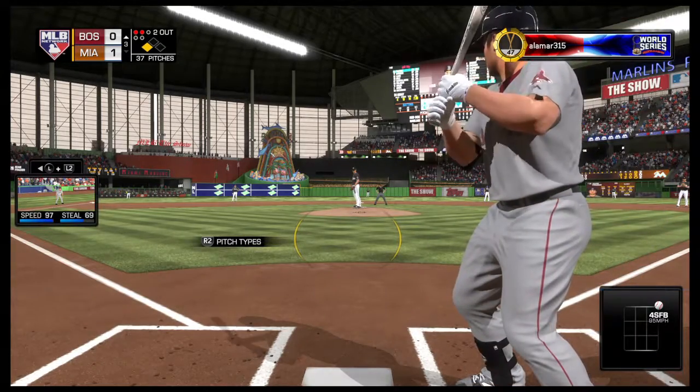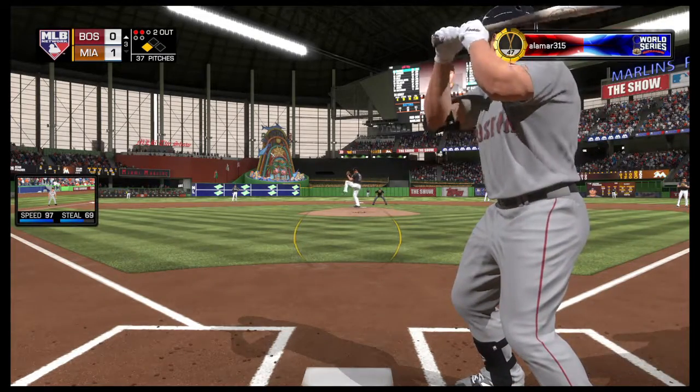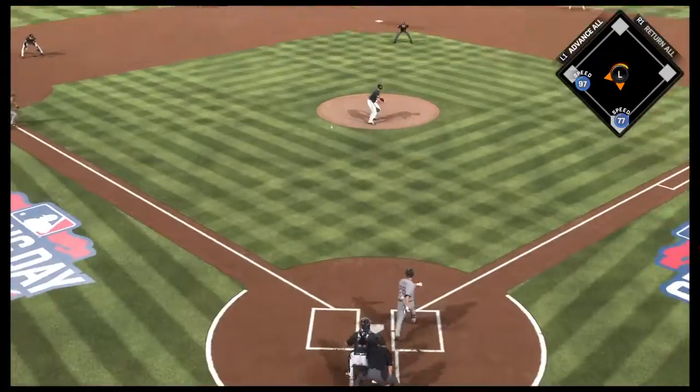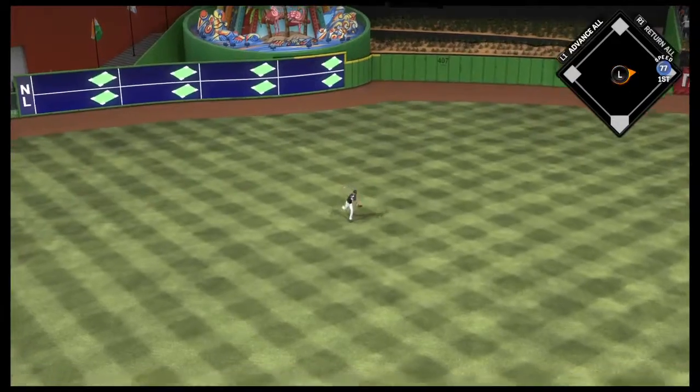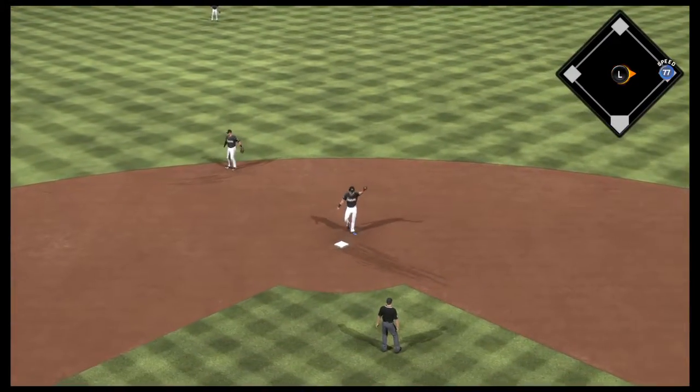Oh, up around the chin there. 2-0. Here comes the 2-0 pitch. And now a swing and a ball hit hard back up the middle. And this is a base hit, and that'll get him on the board as this ball game is tied at 1.